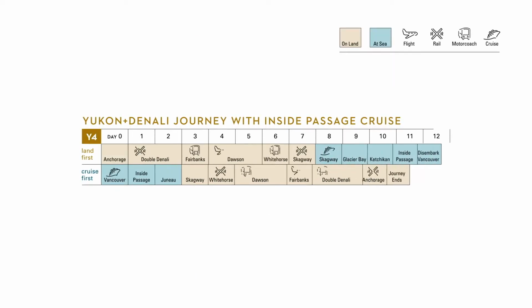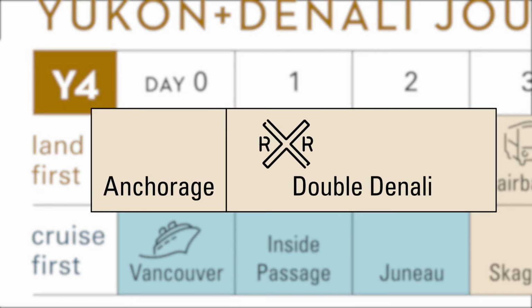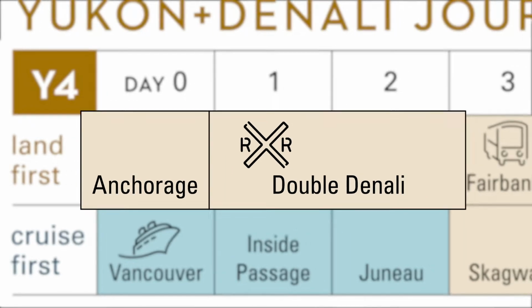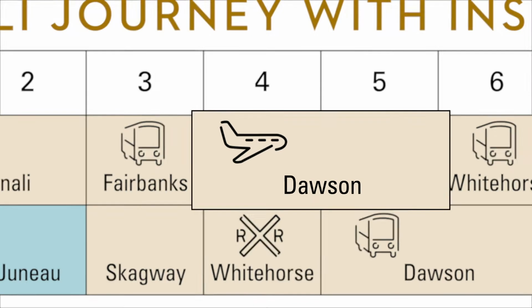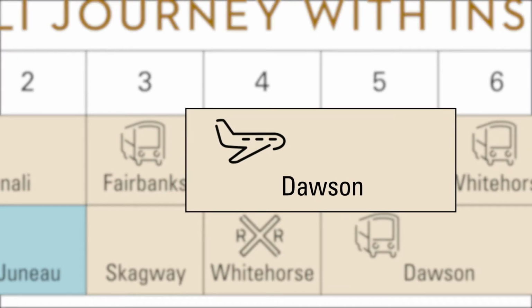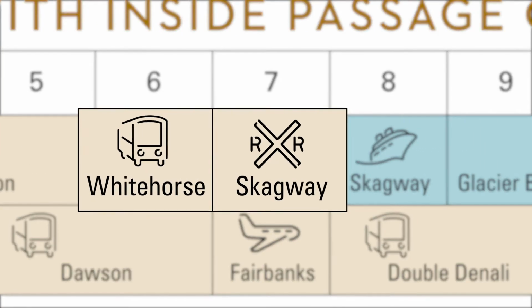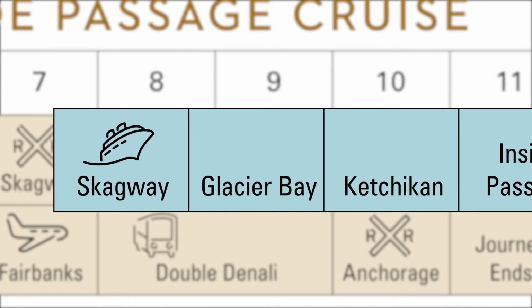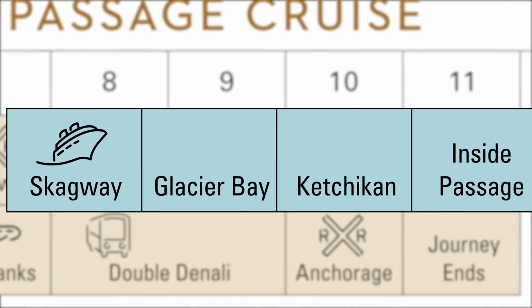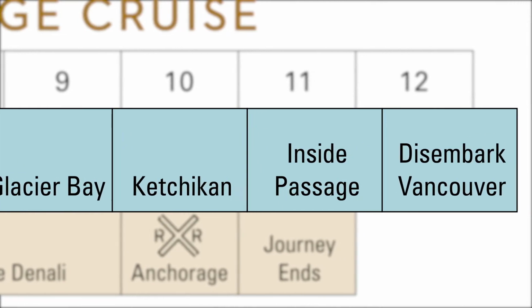Y4 is one of my favorites. Starting in the land first direction, guests travel from Anchorage to Denali aboard the McKinley Explorer Dome train. They spend 2 nights at Denali, followed by an overnight in Fairbanks. From Fairbanks, they take a short flight to historic Dawson City for a 2-night stay and the ultimate Klondike Gold Rush experience. From Dawson, it's on to Whitehorse and Skagway via the White Pass and Yukon Railroad. On day 8, guests step aboard their elegant Holland America Line ship for an unforgettable voyage to Glacier Bay National Park, Ketchikan, and the Inside Passage before disembarking in Vancouver on day 12.